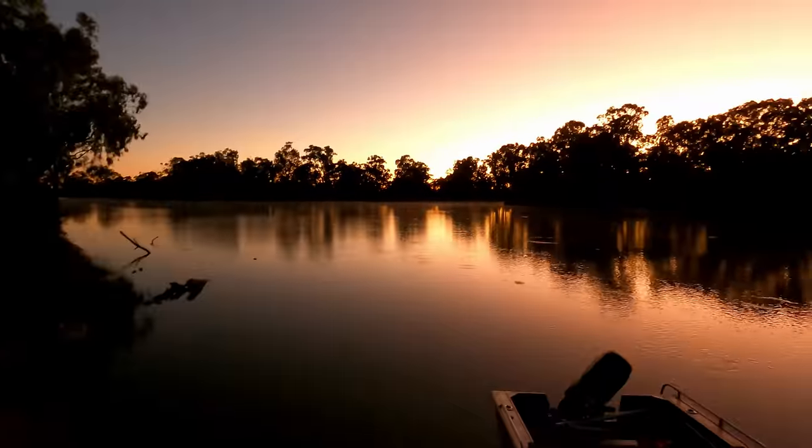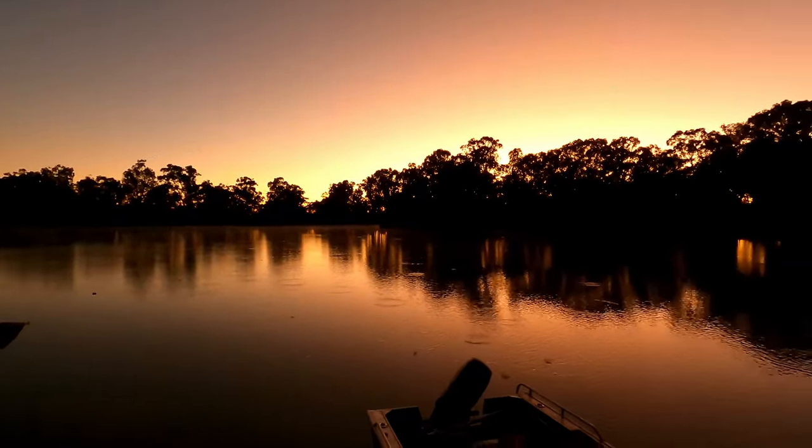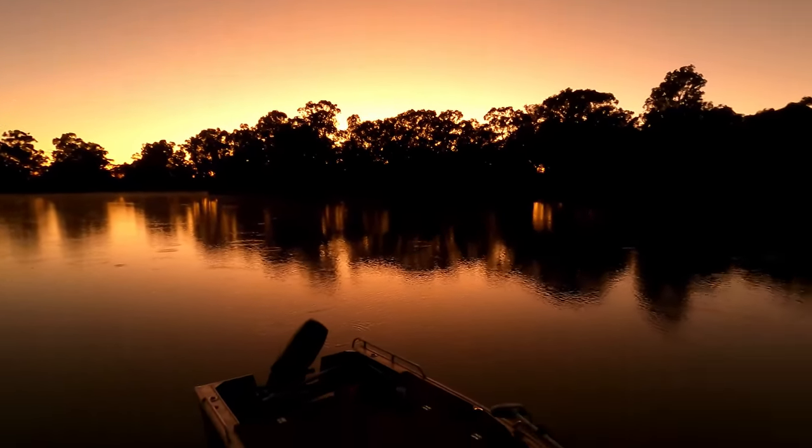It's about 0 degrees. So it's not going to be fun, but that's what you have to do, hopefully, to get the bites. So it is an absolutely beautiful morning. I'm a little bit upset that I missed the prime time, but that's just the way it goes. So let's get cruising. Let's get up into that good water. So many carps.